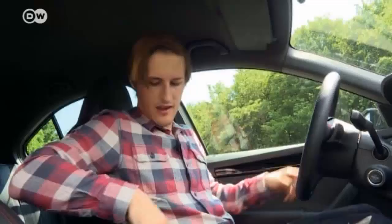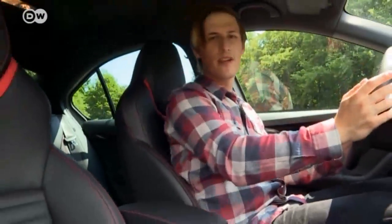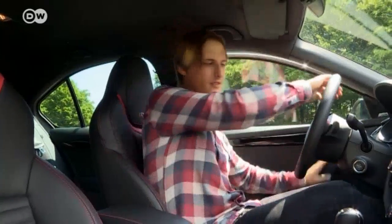But Andre thinks the Octavia's seats are a bit of a problem. They're too wide so that you tend to slide from side to side when you go around corners, he says. That reduces the driver's control somewhat. But the wide seats pay off on longer journeys and provide extra comfort. Now it's time to check out the rear seats.